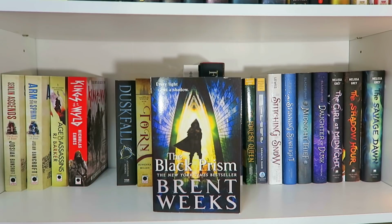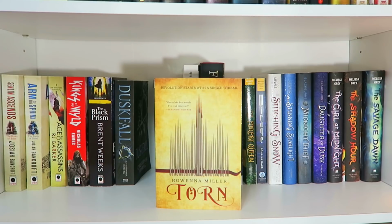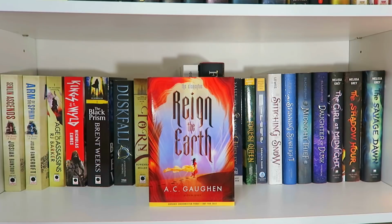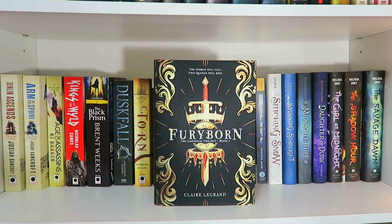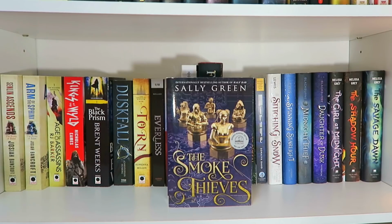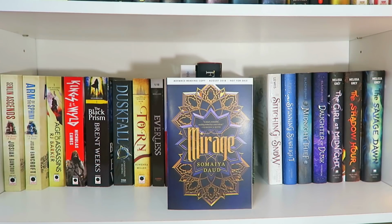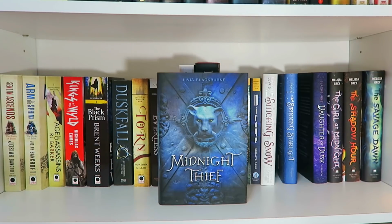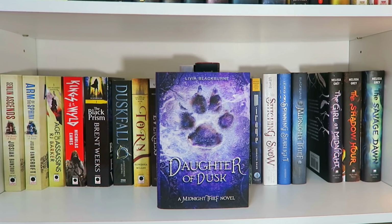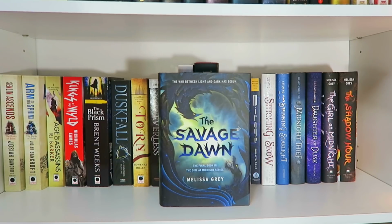The Black Prism by Brent Weeks, Duskfall by Christopher Husberg, Torn by Rowenna Miller, Everless by Sara Holland, Reign the Earth by A.C. Gaughen, Daughters of the Storm by Kim Wilkins, Furyborn by Claire Legrand, The Storm Thieves by Sally Green, The Forest Queen by Betsy Cornwell, Mirage by Somaiya Daud, Stitching Snow, and Spinning Starlight by R.C. Lewis, Midnight Thief, and Daughter of Dusk, both by Livia Blackburne, a very underrated series, The Girl at Midnight, The Shadow Hour, and The Savage Dawn by Melissa Grey.